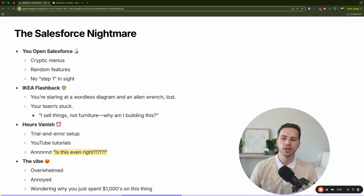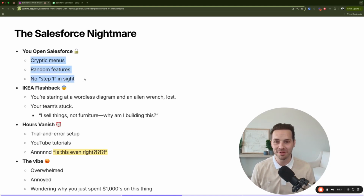You get back, you open this thing up, and the first thing you're probably going to see is this. There's menus everywhere. There's all these tabs. There's all these things in your face. And it's like, where do I even start? What is step one? How do I actually go through this thing? And you won't have that.